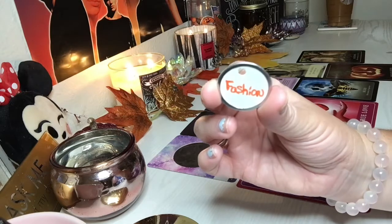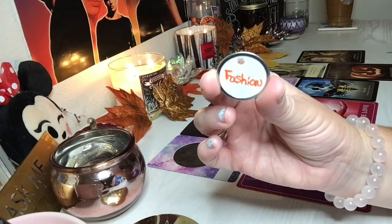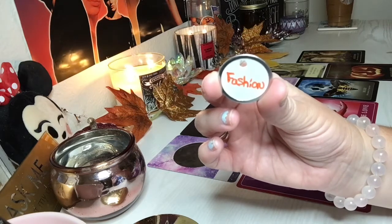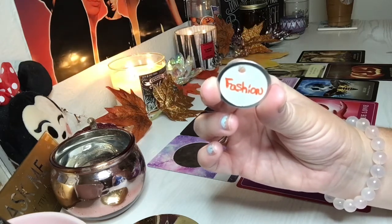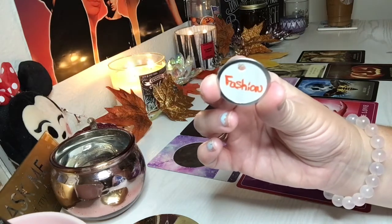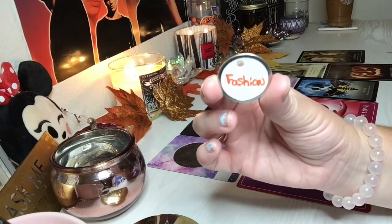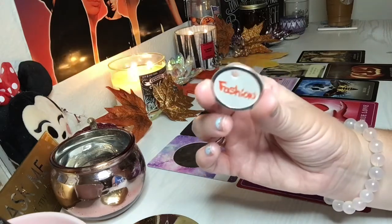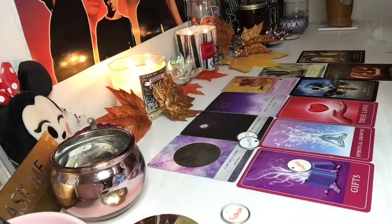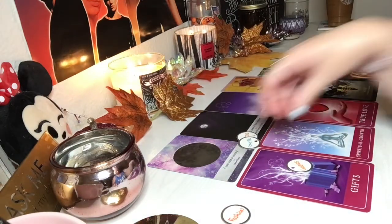I know there's a lot of cute fall fashion that comes out at this time of year. So who knows? Maybe you're like me and you're like, ooh, leggings and Ugg boots and flannel shirts and comfy big sweatshirts and hoodies and stuff like that. Maybe you're like me with that. I don't know. But maybe fashion is important to you. Maybe you're going into fashion. Maybe that's what the new start is, if it's a career thing.